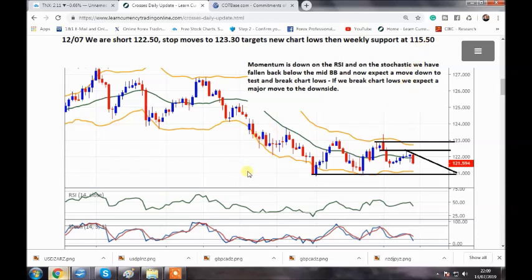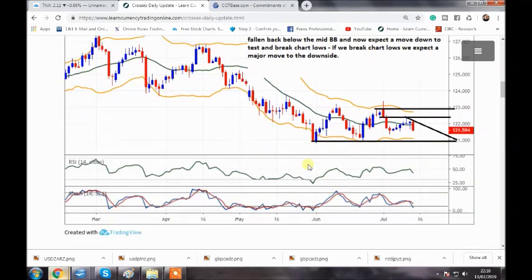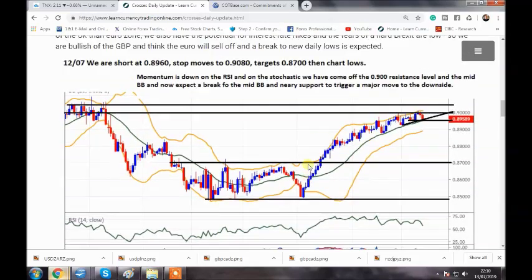This is one of our favorite long-term position trades. Nice move down, a bit of sideways. That sideways I expect to end and a big move to the downside. Now, in terms of the euro, pretty bearish everywhere, and I'm certainly bearish on the GBP.